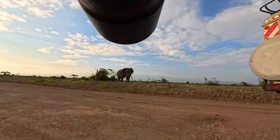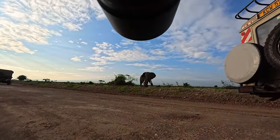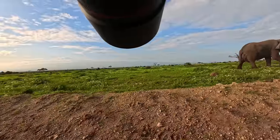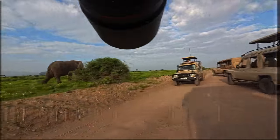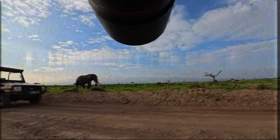And that's one of the challenges. You can't go off road to chase the elephant. So you can't be like, hey, Mr. Elephant, Big Tusker, can you stand right here for a couple minutes while I get the best angle? You basically have to follow it as it goes down the road and hope that it doesn't cross the road because on the other side, you don't have Kilimanjaro.